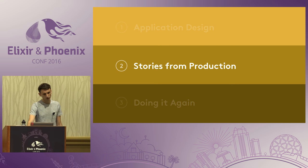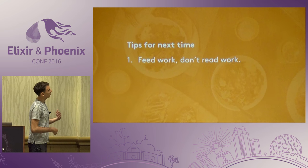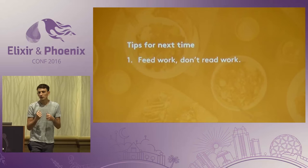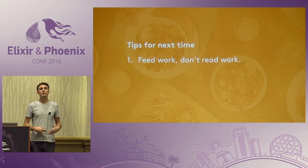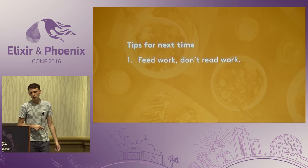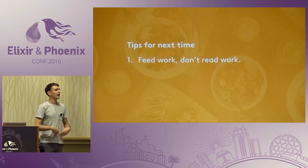So lastly, doing it again. I think there are three things here. The first of which is feed work, don't read work. What I mean by this is, you saw earlier that we have lots of things connecting to the database and pulling from that database. That's fine, but what we've done there is introduce a dependency on the database in that application. So what that meant for us was we literally had to extract the database into its own OTP application and use that as a dependency on these other applications in our umbrella app. Whereas another way that we could possibly model this would be using something like GenStage to feed work back to these systems, and then they process this work there.